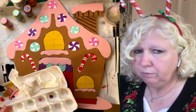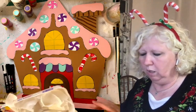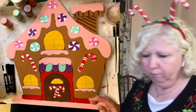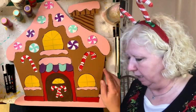Okay, I'll have to go back and put second coats on all of these little colors because they're still a little see-through. You can see through a little bit, but it's not too bad.